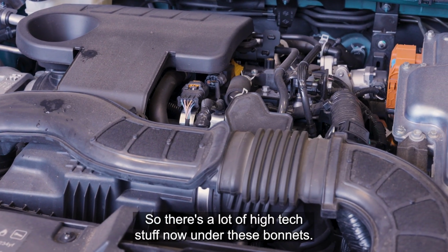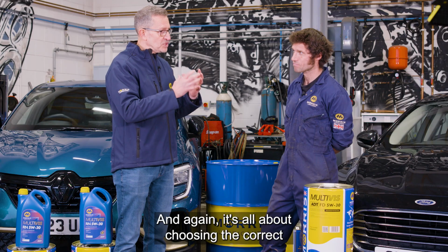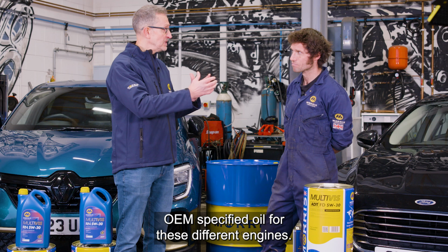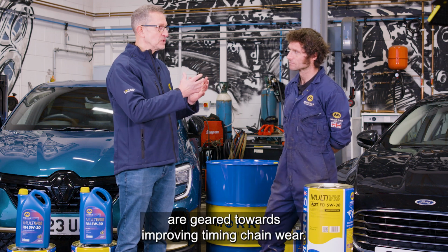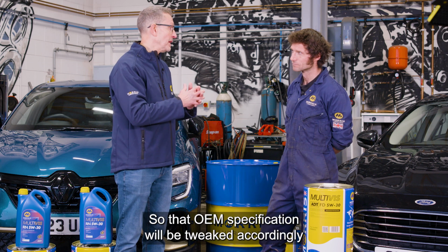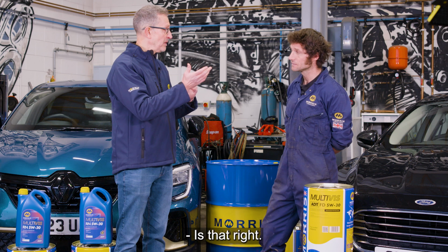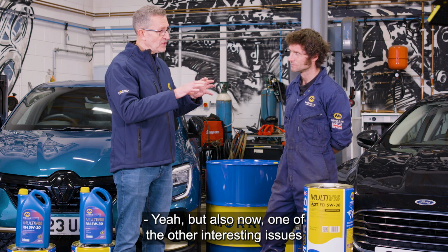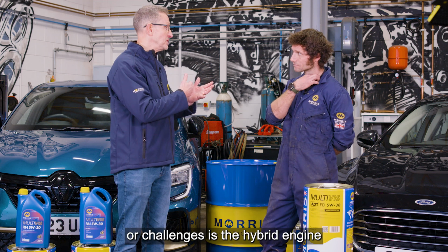So there's a lot of high tech stuff now under these bonnets, and again, it's all about choosing the correct OEM specified oil for these different engines. Certain engine formulations, for example, are geared towards improving timing chain wear. Certain manufacturers have had issues with timing chain wear, so that OEM specification will be tweaked accordingly to reduce timing chain wear. But also now, one of the other interesting challenges is the hybrid engine.